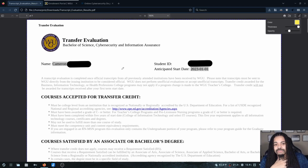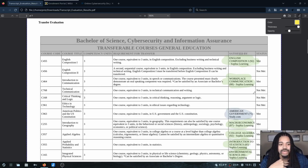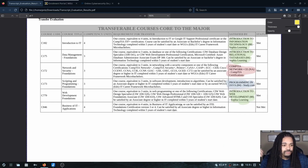So again, I received this on the 30th of last month. As of right now, it's December 4th, so about 5 days ago, I received this, and I just want to show you. What I've done here is highlight in different colors some of the things that transferred over. For example, let's use this one. The green is Sophia Learning. Any class that has been satisfied, which if you look over here, I'm going to highlight this whole little section in yellow, it says met. That means that I don't have to do anything else.